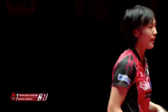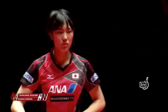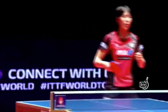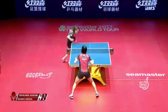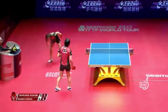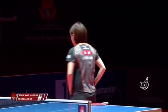Strong start to the point from Sasao, but well anticipated. Kasumi Ishikawa moves wide to the forehand to get back into position after a strong shot. You can see Sasao with some self-coaching out there, trying to make sure she stays on top of the topspin. Now on the forehand side, that's where she has the spinny rubber. Her counters, you know, it's going to be different.